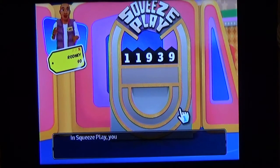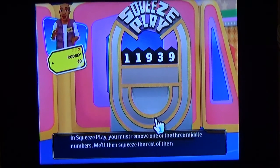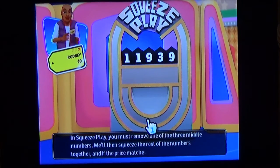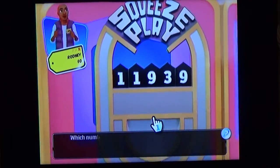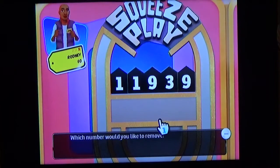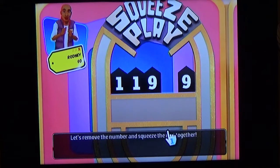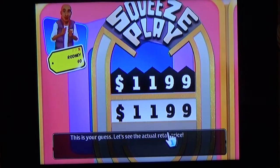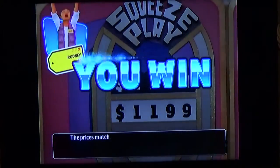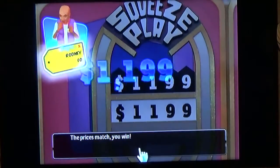In squeeze play, you must remove one of the three middle numbers. We'll then squeeze the rest of the numbers together, and if the price matches the actual retail price of the prize, you win. Which number would you like to remove? We'll get rid of that three. Let's remove the number and squeeze the rest together. This is your guess. Let's see the actual retail price. That was the easy one. The prices match. You win. All right, $11.99.